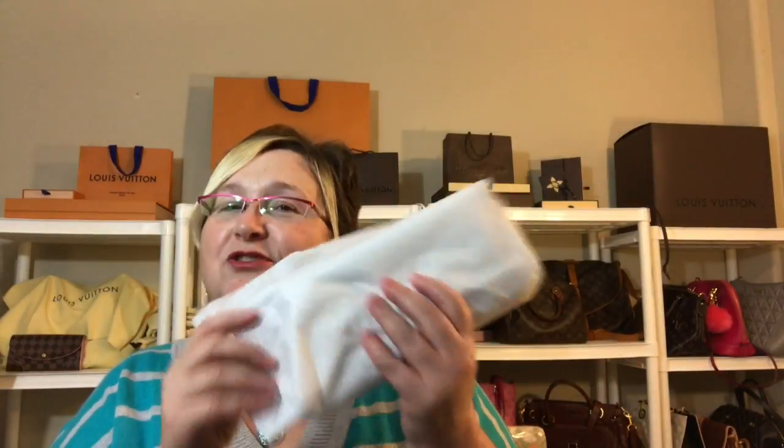So, okay, there's that bag. But of course, now this was a larger bag, so there's a couple of extra things in here. Interestingly enough, this one was loosely wrapped, so I kind of do dig that. Let's open it right up.